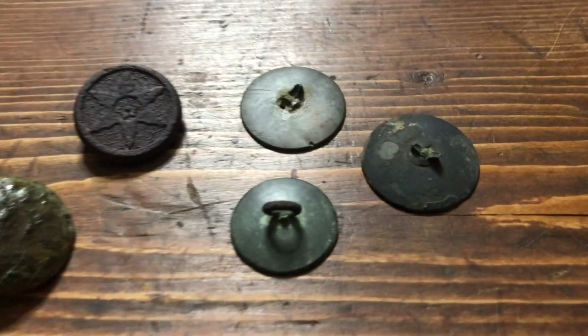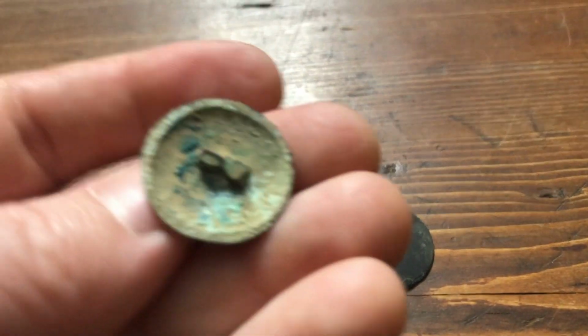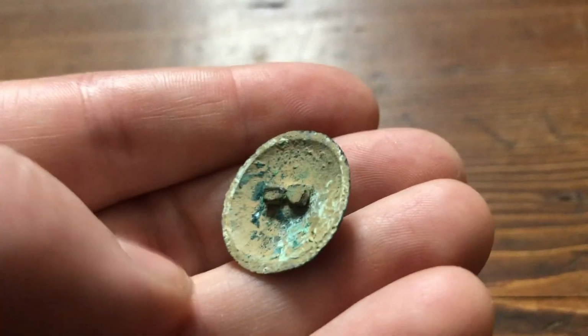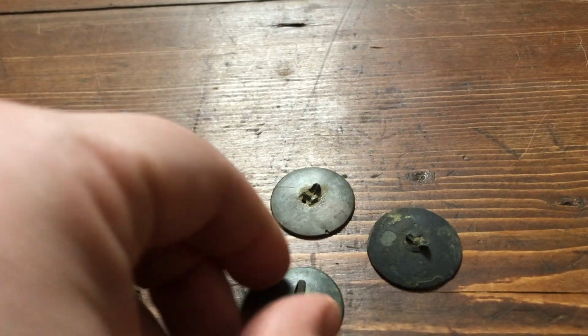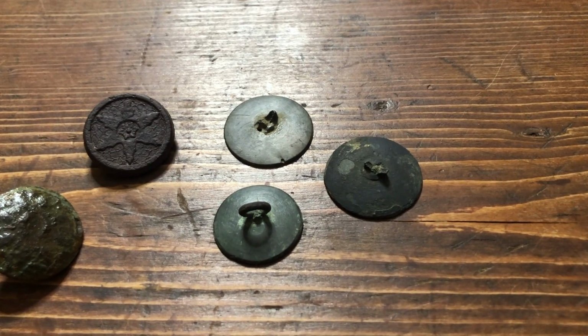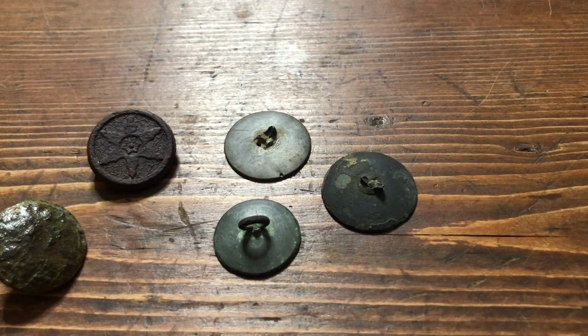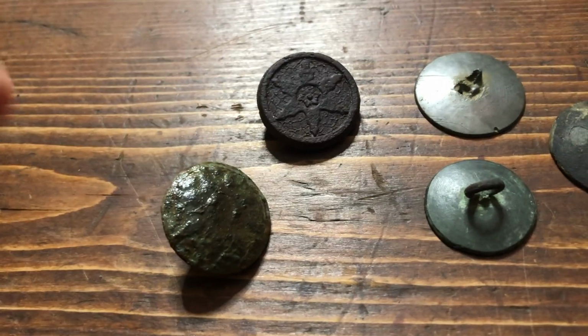So here are some similar examples to what I dug, okay? And these are just the backs of two-piece buttons. You can see the shank pulled through and that it would have attached to a face. It's very obviously incomplete, okay? And I have several more of those, but I can't find them because, per usual, they're somewhere in the relic room, and that's where I am, but I can't find them. So these are what the complete ones would have looked like, just to give you an idea.